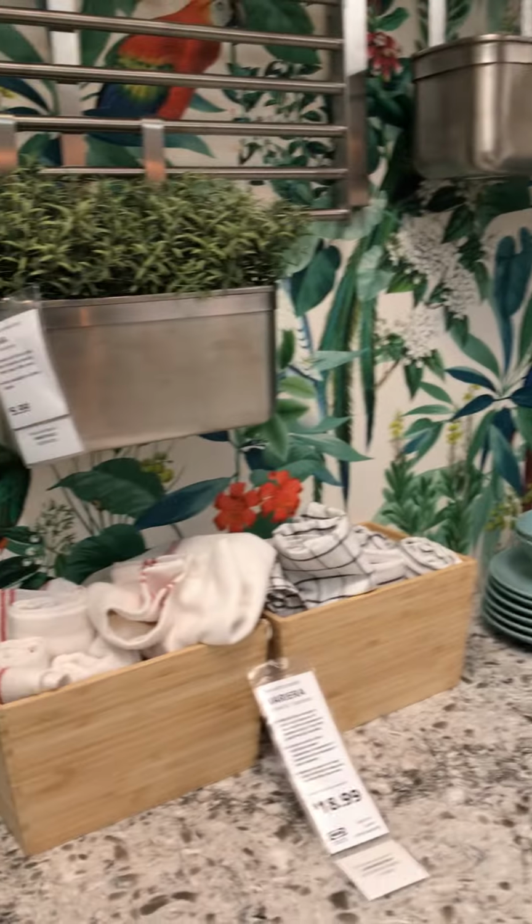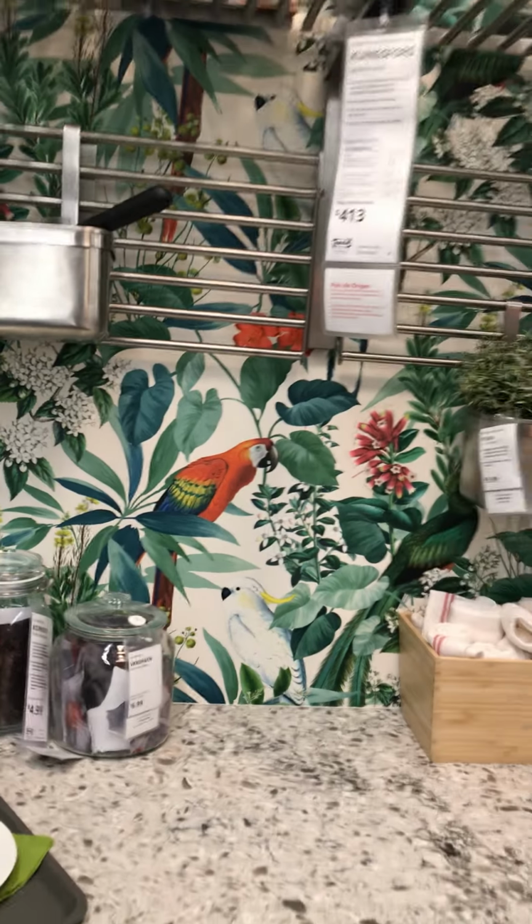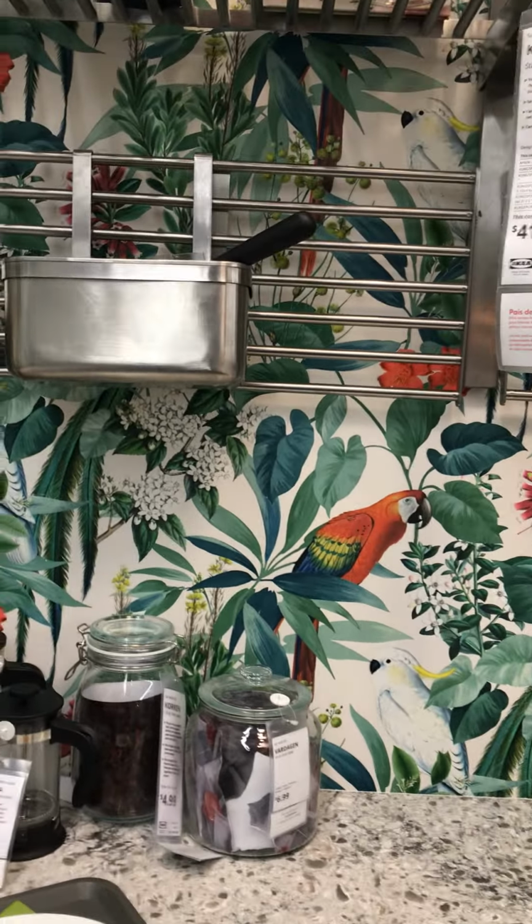What's that? That's a donut. That's a bagel with cookies. That's not even for eating. You can't eat it. Why can't you open it? No. You can't open it either. Such imagination.